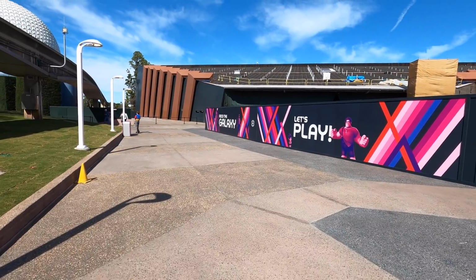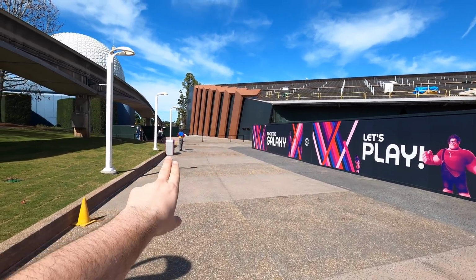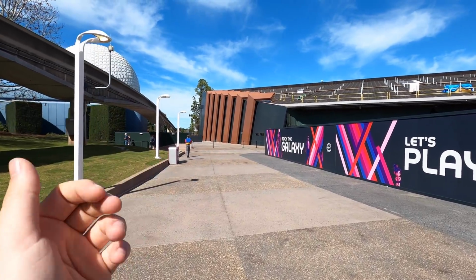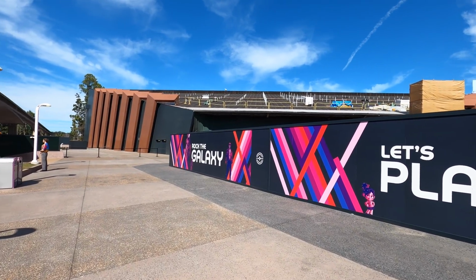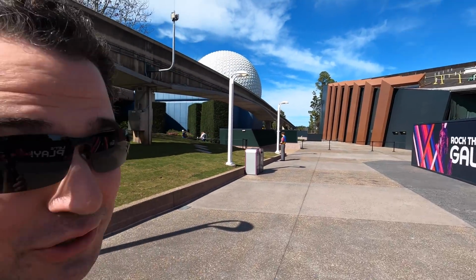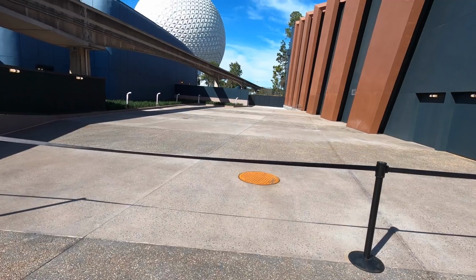I'm actually wondering if there's a new walkway that's going to be put in right here to allow guests to come through here while the construction is going on, but I don't think I've gotten this close to what used to be Ellen's Energy Adventure in the longest time. Take a look. That is indeed a walkway. I'm pretty sure it's going to be open for guests.